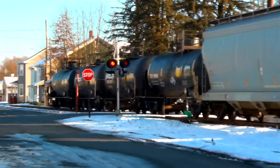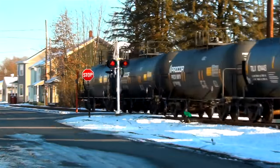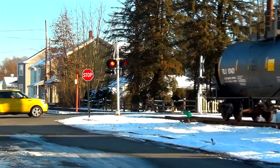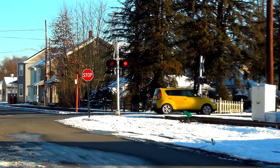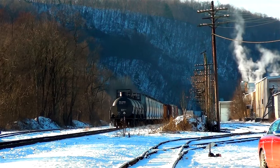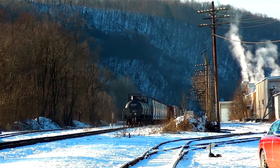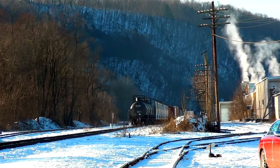The north-south Pennsy track that came over from Northumberland that ran all the way down to the Rockville Bridge and Harrisburg is the Buffalo Line. We're at milepost 259 on that line watching the oncoming train 11Z thunder through town on January 9, 2020. It's just after 10 a.m.